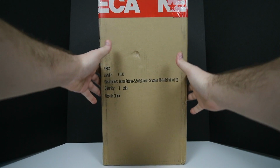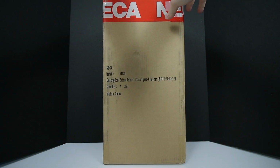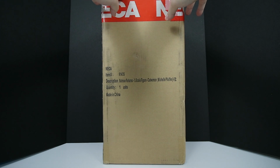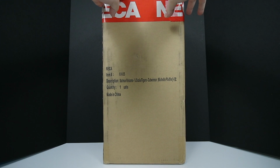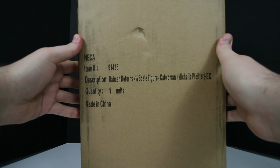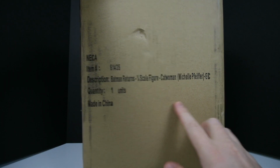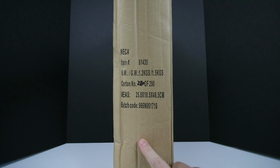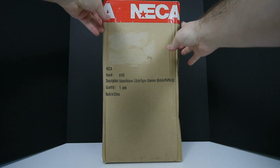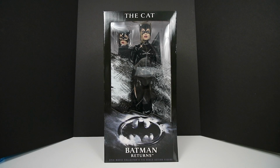It just arrived from their fulfillment center here in California. It went on sale at Amazon.com the day before yesterday, and I just got it. So this is the brown shipper, and it's your basic brown shipper. Batman Returns, Catwoman, Michelle Pfeiffer, made in China, Neca. The side gives you the measurements, same thing, and then you've got your Neca tape up top. Let's get it out of the box, guys. I got it out of the box.